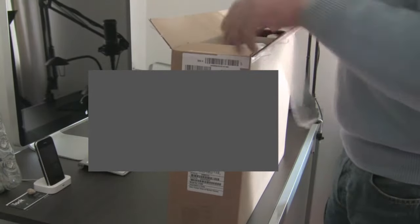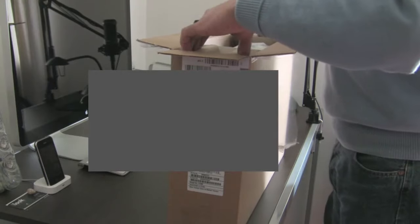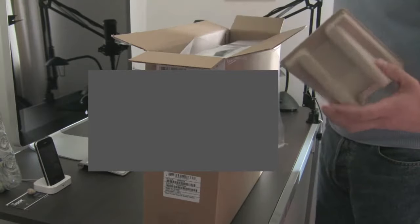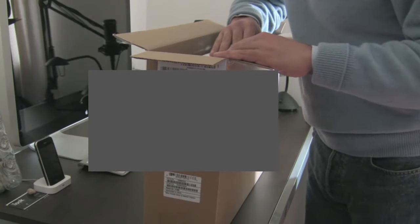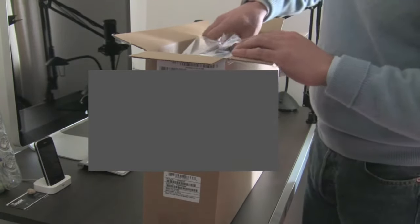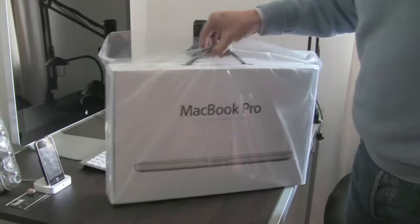of joy. This is the 2.8 model, again with the two graphic cards, the 9400 and the 9600 GT with 512 megabytes, and it's the top of the line. Of course there is another one, the 3.0 six, that you can order through the Apple online store, but I'm very happy with this unit that they sent me.